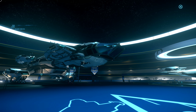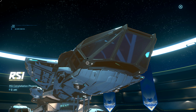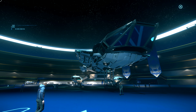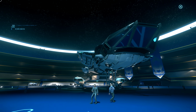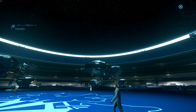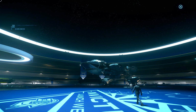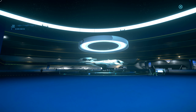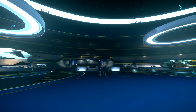It's too large, in my opinion, for its role. It is equipped with 4 size 5 guns, and 28 missiles. So it can pack a punch, but it's a really large ship. It's a really large ship for its role, but it is a great ship, and it is very, very iconic and very, very loved in the Star Citizen community.